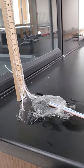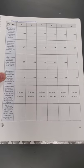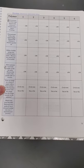About 10.5. All right, so you should have our stretch test, should have our bounce test. Just did our bubble test, so that one should have been recently finished. We did our sit test and make a puddle at the very beginning. And now we're down here to can it transfer an image with a washable marker.